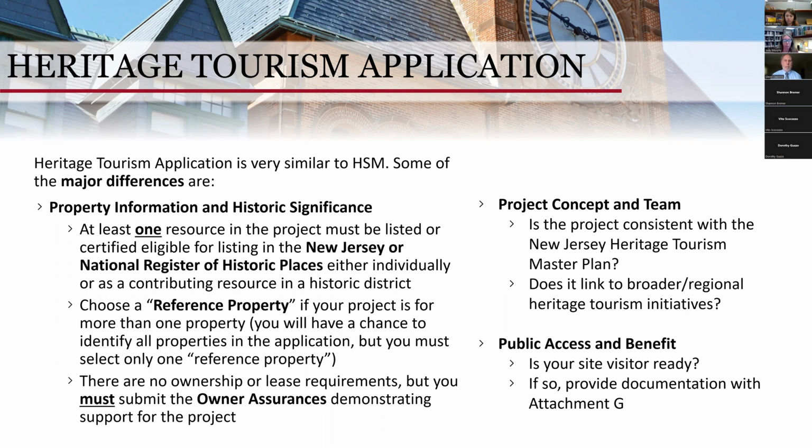project. Under project concept and team, we ask that you check to make sure that the project is consistent with the New Jersey Heritage Tourism Master Plan, and if it is, links to a broader regional heritage tourism initiative. Again, with respect to public access and benefit, is your site visitor ready? For example, do you have regular hours, bathrooms, or a parking lot? If you are visitor ready, provide documentation in attachment G. So that concludes the heritage tourism section.